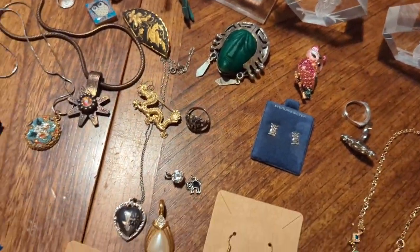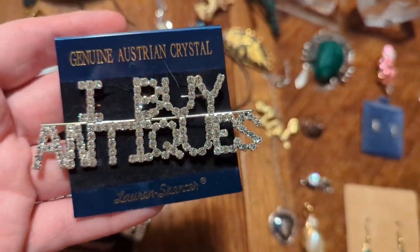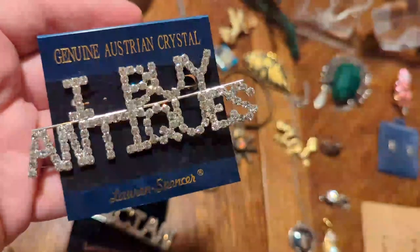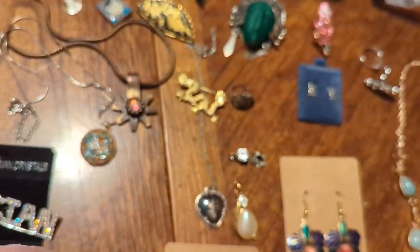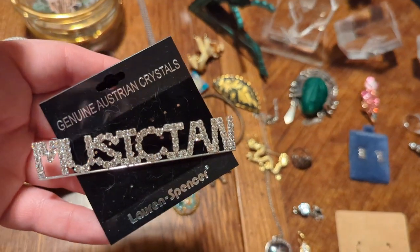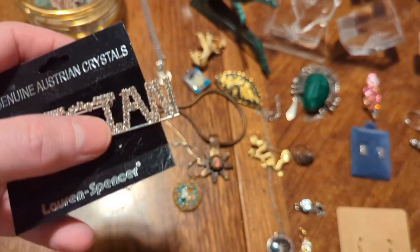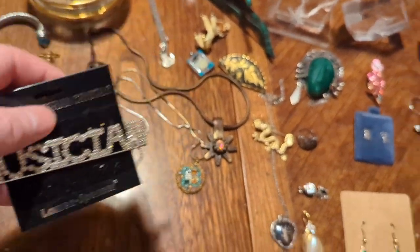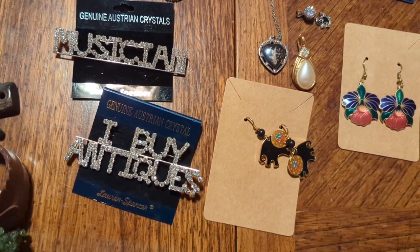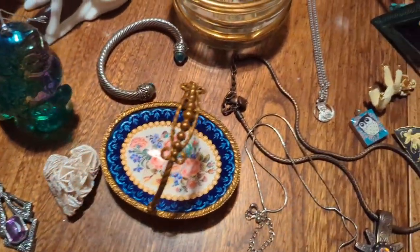Then she gifted me and Rick these. This one's for me. I buy antique. I'm so sorry. There's Dexter hair everywhere. I buy antiques for me. And then for Rick, we got musician. How cool is that? He's already said he wants a felt hat to put them on. Thank you, Jess. That was so sweet of you to offer that or to send that to us. Love.